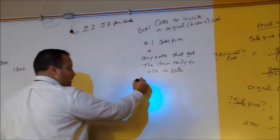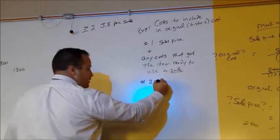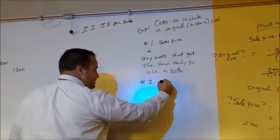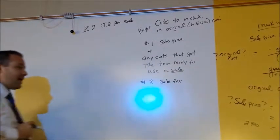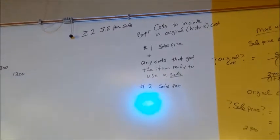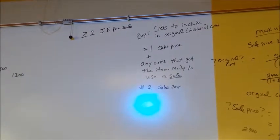Well, the one that we're going to look at right now, though, is sales tax. That's something that you have to pay as the buyer, so that gets included right in the cost of your item.